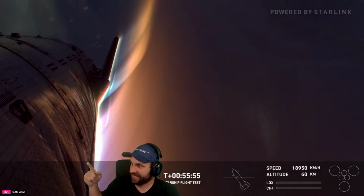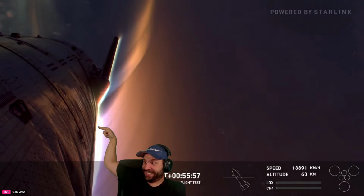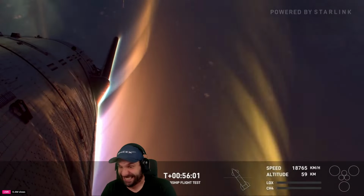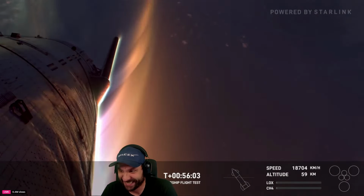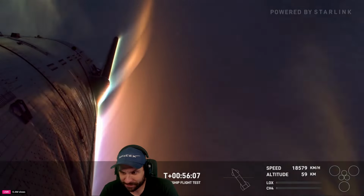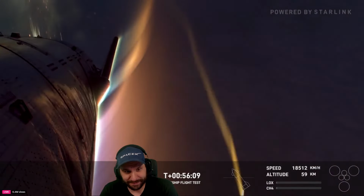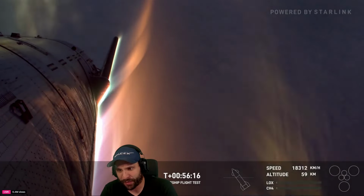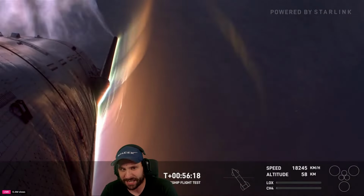Almost a reverse of before, we see the Earth starting to come into view. We've got sunrise there over the Indian Ocean. So this is going to look different from any of the re-entries we've had before. It was specifically planned so we get as much daylight as possible to see how Ship does this. So we've bled off about a third of orbital velocity. We still got 18,000 kilometers to go.